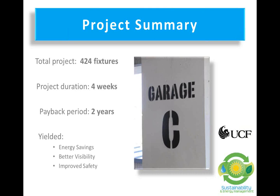So it did take us a little bit longer to complete, but our projected payback period is about 2 years. And like I said previously, we not only saw actual energy savings as a result of the retrofit itself, but we've seen better visibility, which I would say has improved safety for our visitors, which is hugely important for us to have our UCF community protected. It's reading a higher, truer color rendering index on the scale, so we're excited to see those kinds of savings beyond just the monetary savings that we've seen.